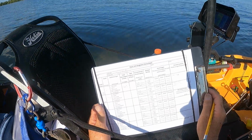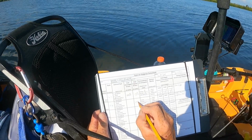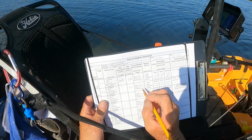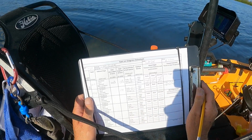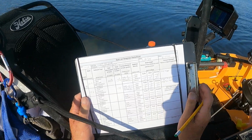Now, total seagrass coverage, 0%, because there isn't any. We have 0 turtle seagrass. We have 0 shoal seagrass. We have 0 manatee seagrass. Blade length, there isn't any.